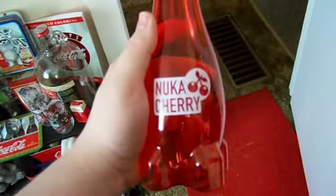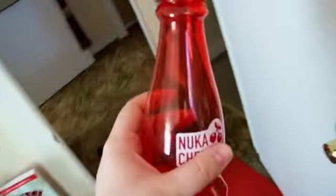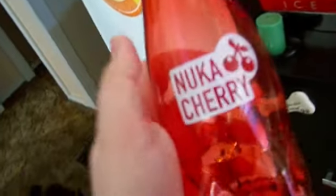Won't count this as Coke, but in Fallout, they have what they call Nuka-Cola, basically Coca-Cola for Fallout. I have this cool little Nuka Cherry rocket ship bottle. It's plastic. It's a water bottle, I believe. I got it from a thrift store. And it's a unique piece because I like Fallout, and it's kind of close to Coca-Cola. It also kind of fits because it's red, and I also prefer cherry Coca-Cola. There you go. Actually, no, I think it's Pepsi. Cherry Pepsi is my go-to for Pepsi. Coca-Cola, yeah, I'd rather do Diet Coke.